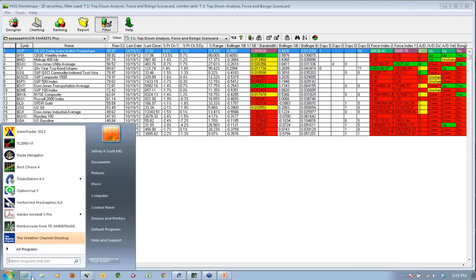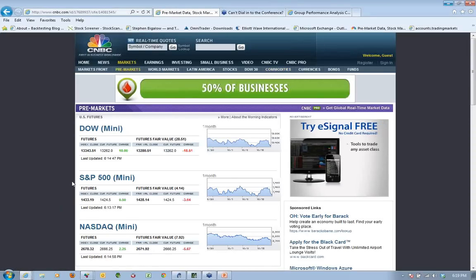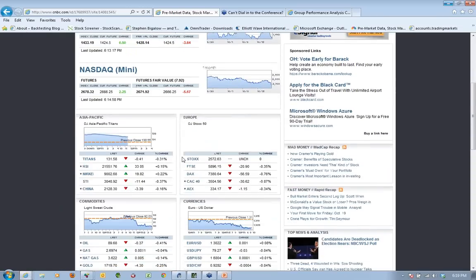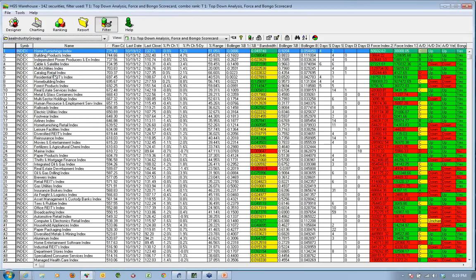Now, I don't believe futures are open yet, but we'll just take a quick look. It actually comes off their lows some. Really not a whole lot going on in the futures that I've seen over the last couple of hours. All right. So next thing I'm going to look at is the industry groups. And you could see in the top-down view, there are 142 industry groups. Ron Brown did an excellent review today looking at tiling, the warehouse, and the ranking modules, and I refer you to his excellent review.